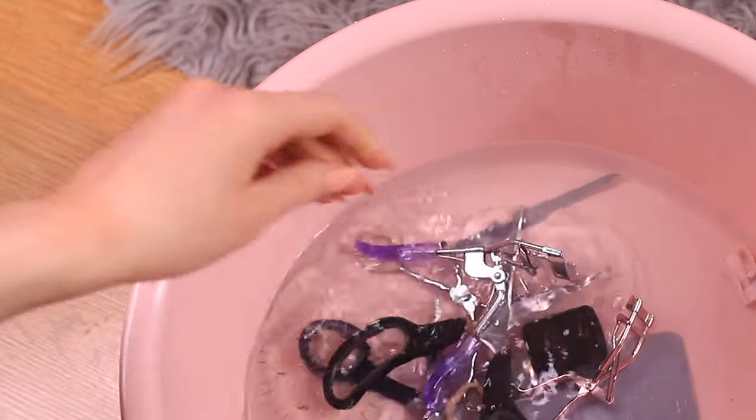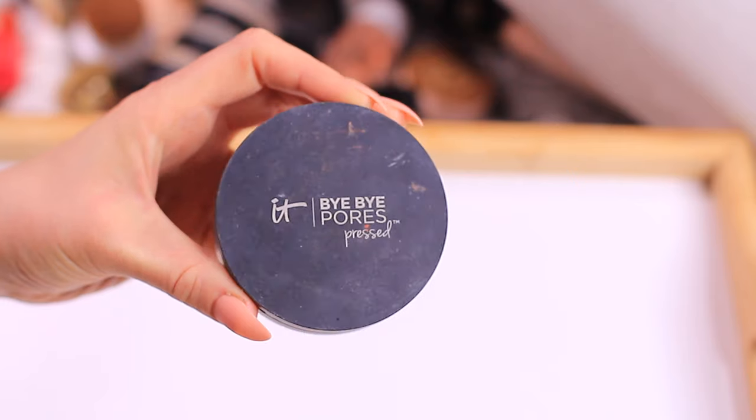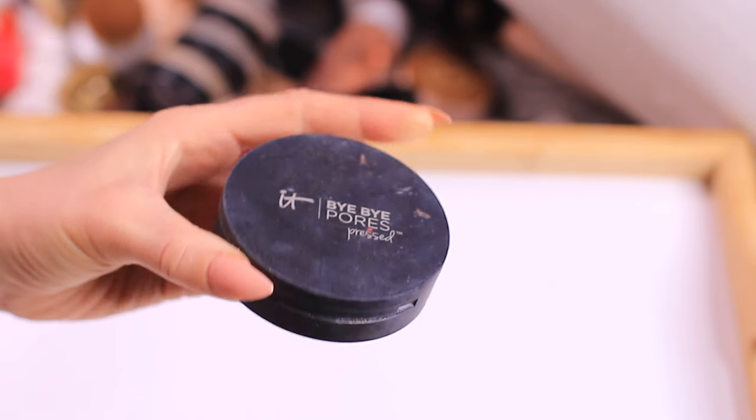So I'm just soaking these in some hot soapy water. I'm gonna set them aside and we can come back to them a little bit later. And then I wanna go through all of the outer packaging and see which ones really need a deep clean.